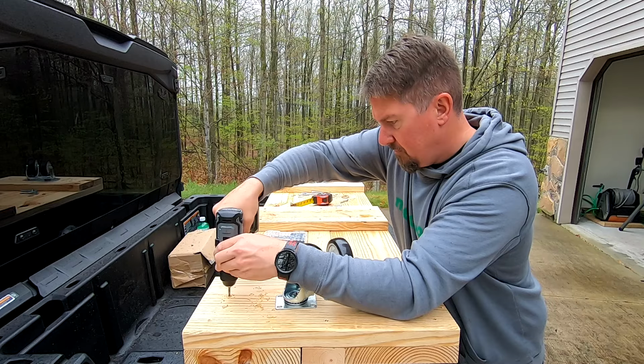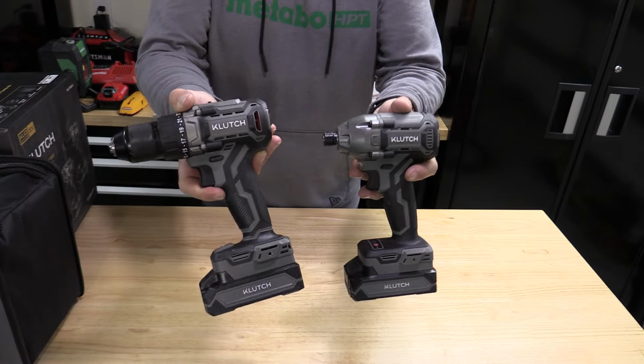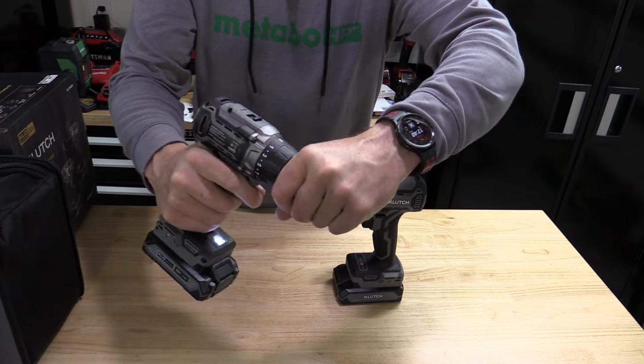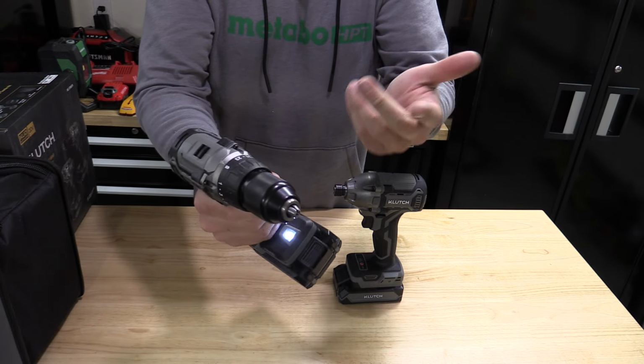So the tools are cool. Let's come in and take a look at them. So first, I really dig the color. I like the gray and black. Like I said, the drill has a metal chuck up front. Very nice, easy to use, easy to grip. This is a chuck that you've seen on many other drills that are out there.